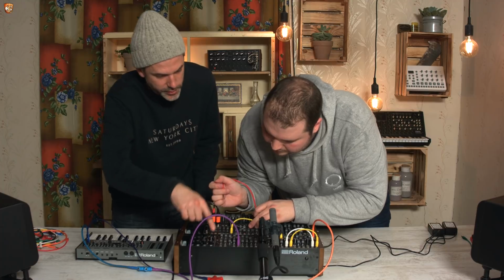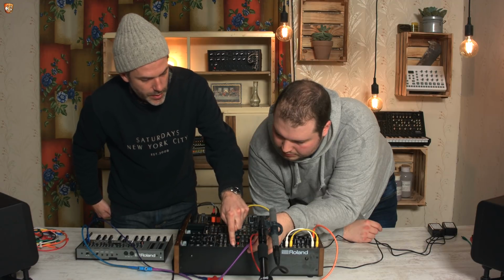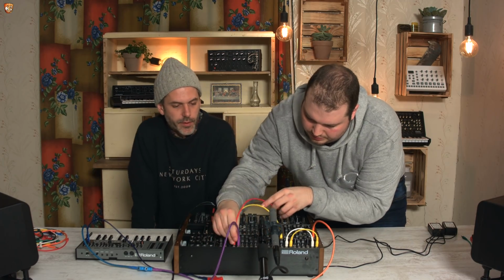Yeah. So the envelope outputs, it's these top rows here, and what you get in the envelope output is these two are the same, and this is the inversed. Okay, right. Which actually is quite a handy little setup if you're getting creative.